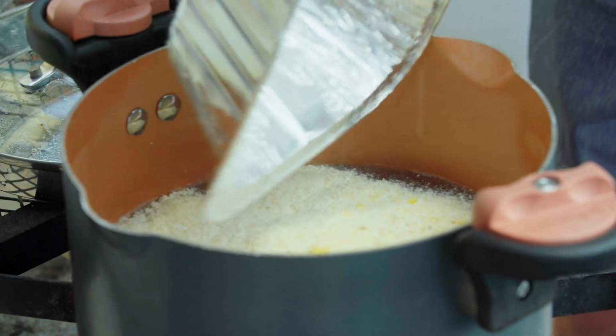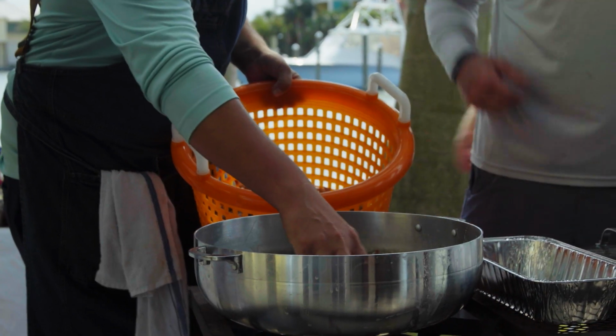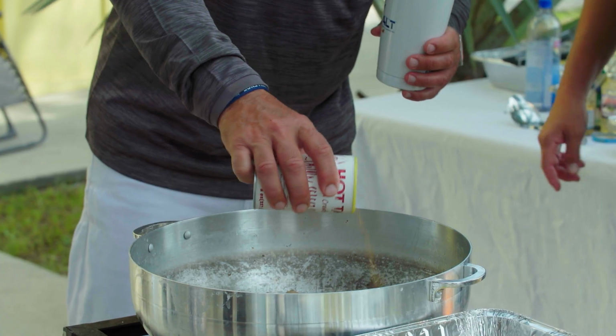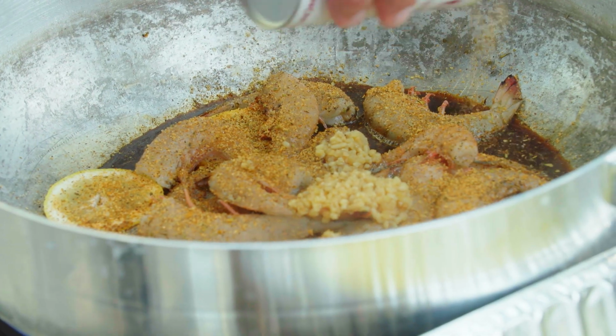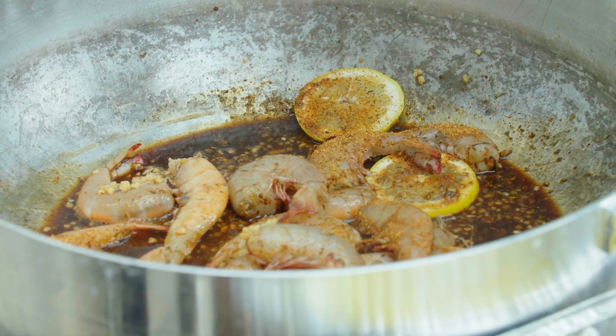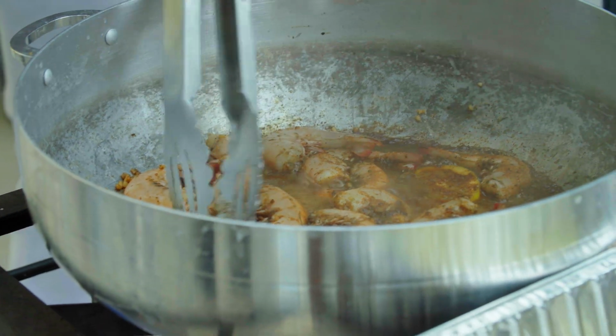Next up is the star in Southern traditional cooking, shrimp and grits. It can be served as breakfast, lunch, or dinner. Want season? If you think you have enough, put a little more. Okay, I think I might be there, right? So we did Worcestershire sauce, chopped garlic, Cajun seasoning, lemons, and shrimp. That's it. So you can see how the bottom's cooked. Yep. We're gonna flip them all over.